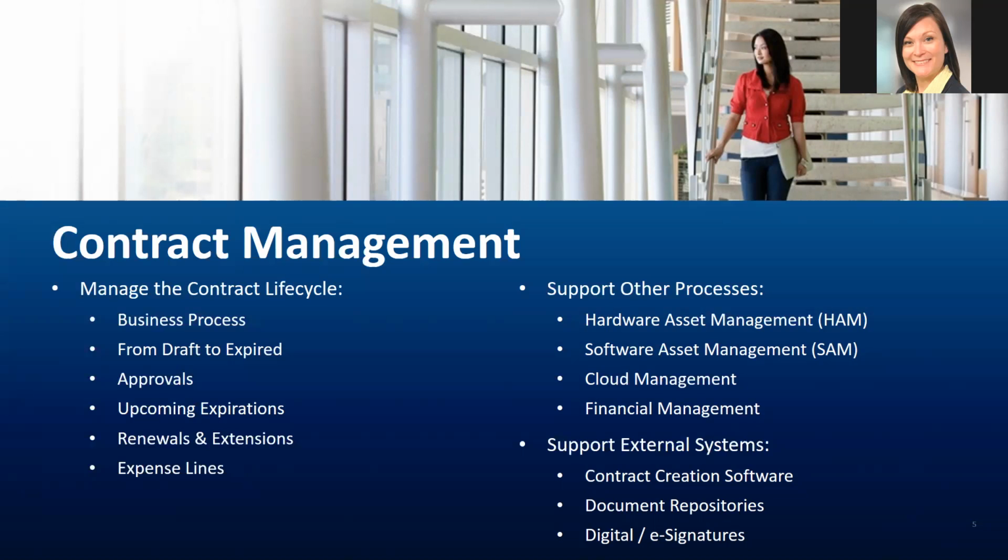ServiceNow is also really great at supporting those other processes. So hardware asset management as well as software asset management, we're going to talk about those today, but it doesn't just end there. You can do cloud and financials, all sorts of things within the ServiceNow platform. It is for the enterprise. What ServiceNow also does is it supports external systems. So your contract creation software, document repositories, getting those digital e-signatures, all of those things can be done within the platform.